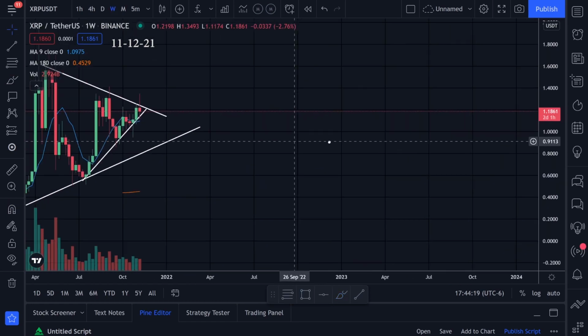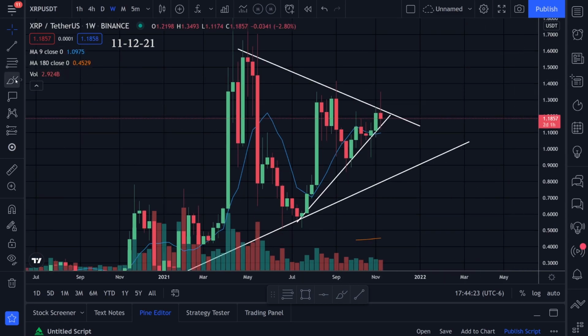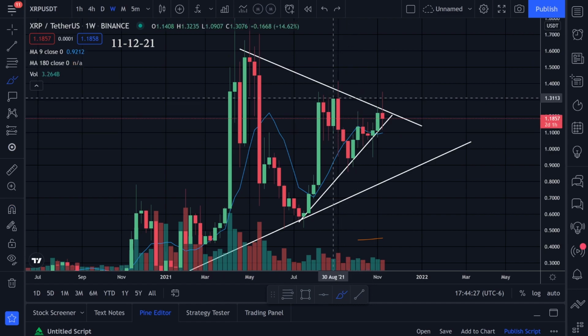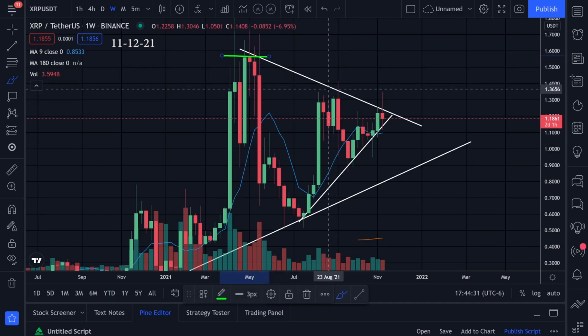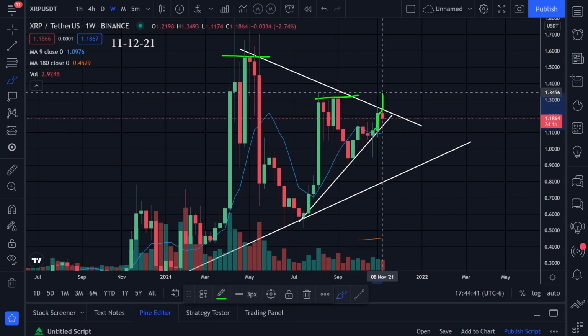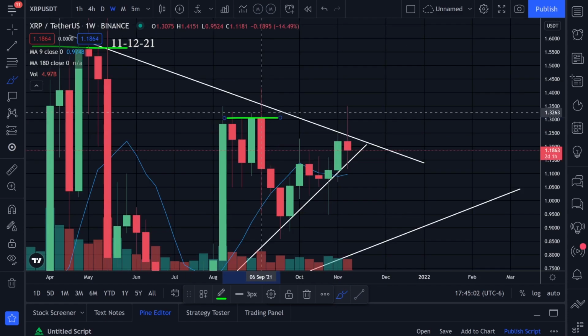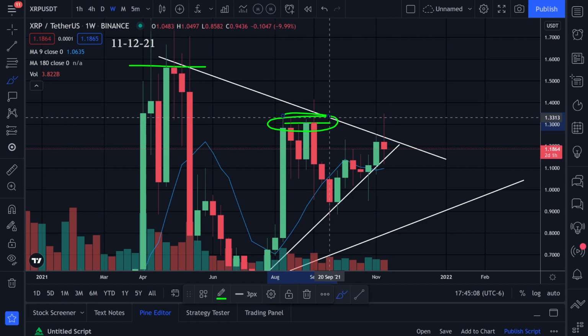If we broke to the upside, let's go back to the weekly time frame. If we broke to the upside, I would be looking at this resistance and this resistance. This is sitting at 1.30 and this one is sitting at 1.56. We actually got a wick up and hit this level right here and then got rejected and came back down. That's why I like watching these levels of resistance and using them for targets.